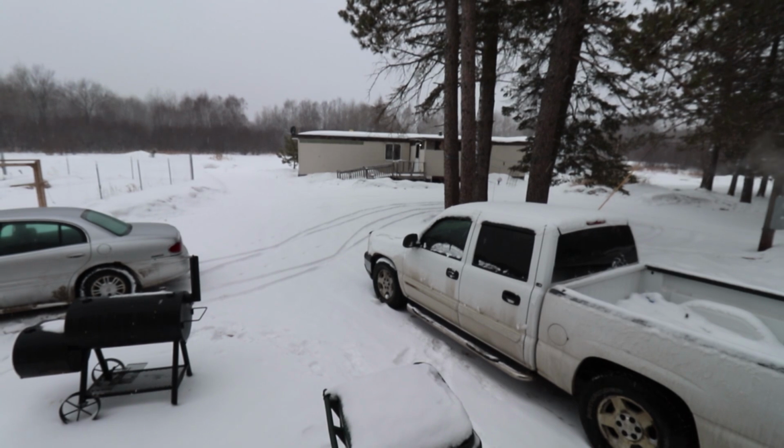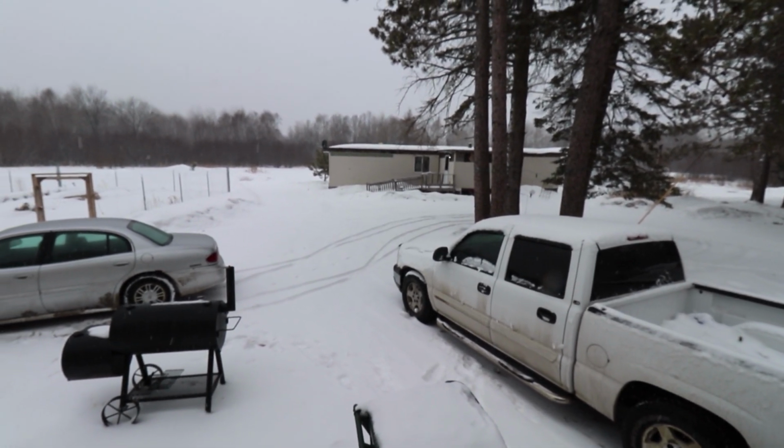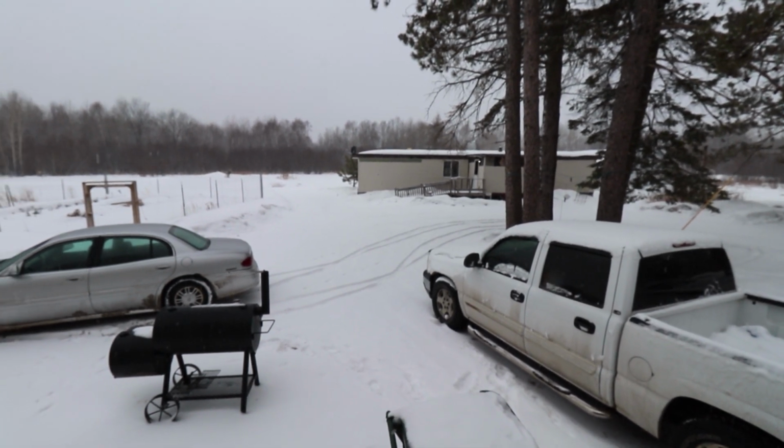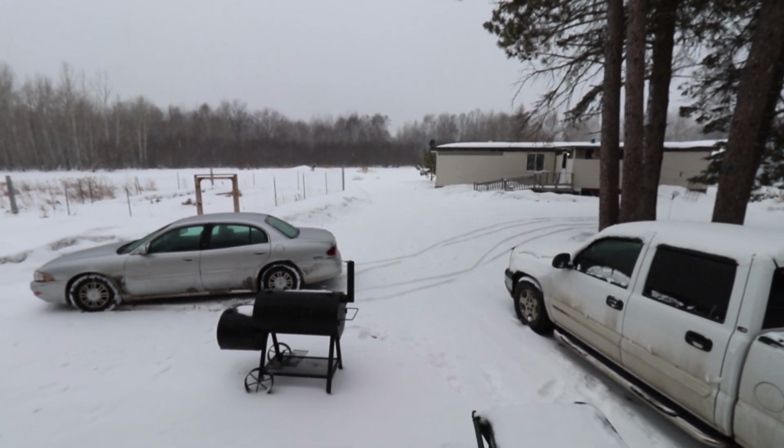Well, Sarah made it up here. We had lunch, and now they're saying we're only going to get another half inch of snow, but it's supposed to snow kind of like this until 8 o'clock tonight, so I'm going to get this plowed out. I see the neighbors have already been doing theirs, so I better get my butt in gear.